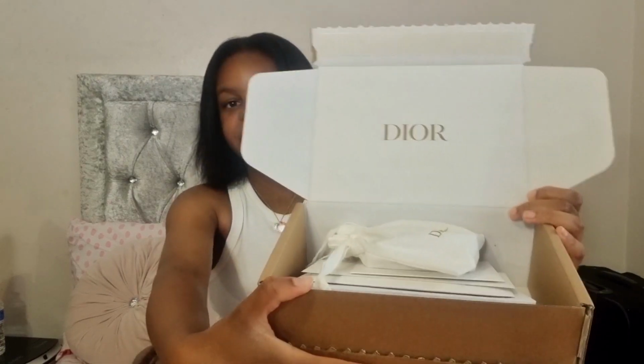Open up the box and it's got the Dior on the top, everything inside. I'm going to show you what's inside of the box. The first thing we've got here is this Dior bag, and I don't think I'll be keeping what's inside of the bag. I mean, I still can, but anyway, I'll show you what's in it in a second. But I think this bag is so cute and pretty. I think maybe for travel, if you want a place to put your jewelry or just small valuables, I think this is the perfect cute bougie pouch to do that.